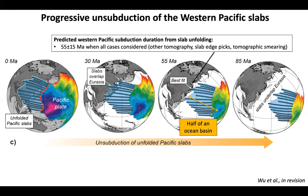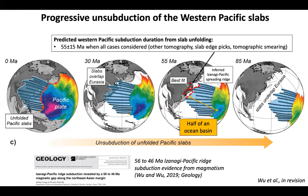Following our approach, we reconstruct the Izanagi Pacific spreading ridge at the leading edge of our restored Pacific plate. At first glance, this seems to be a reasonable choice because of documented magmatic and geologic evidence for ridge subduction at this time, including a 56 to 46 MA magmatic gap that was documented in the paper Wu and Wu 2019 in Geology.